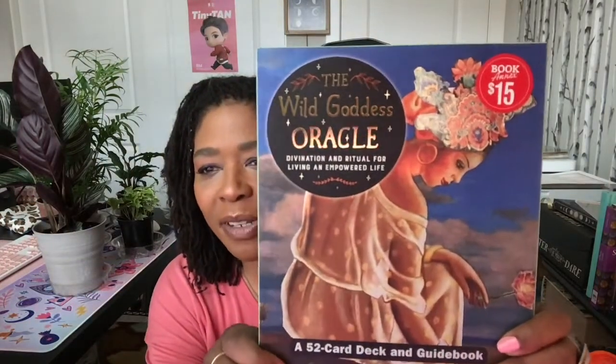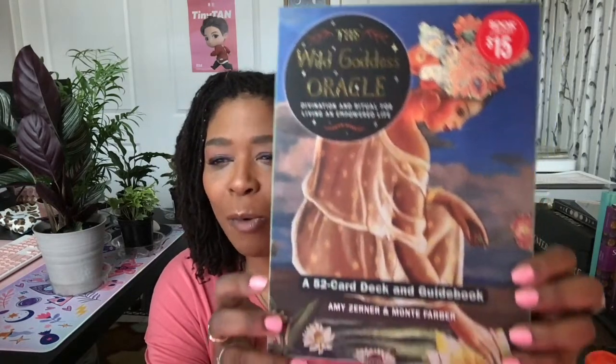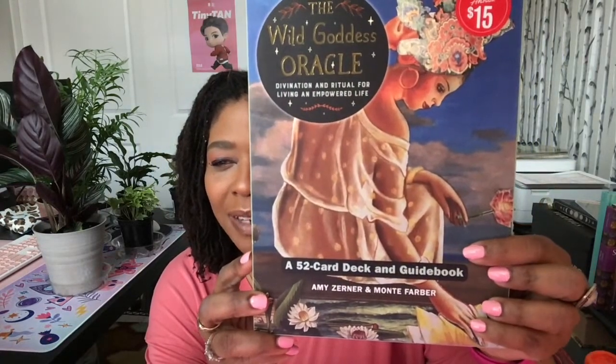I gotta get this. All right, you go here and here, and then we'll put that here. Okay. The next thing from Barnes & Noble, also from the Annex. Only $15. The Wild Goddess Oracle, Divination and Ritual for Living an Empowered Life. It's a 52-card deck and guidebook. So, let's get into it.